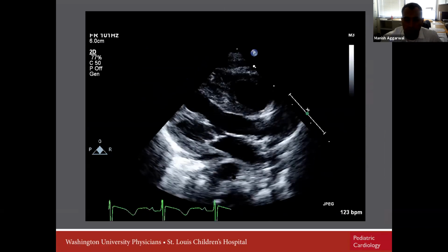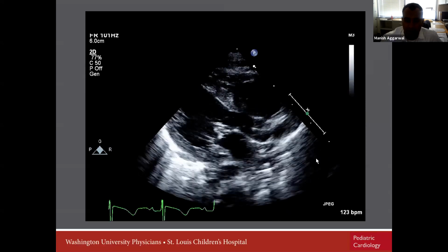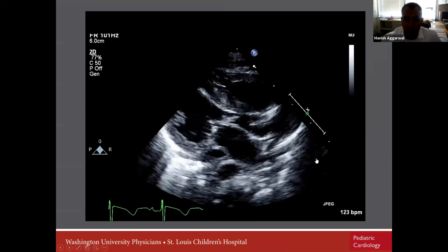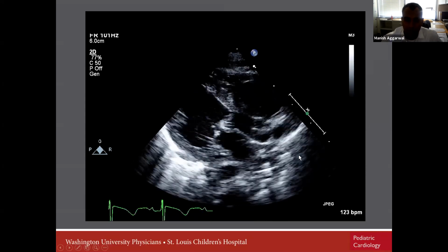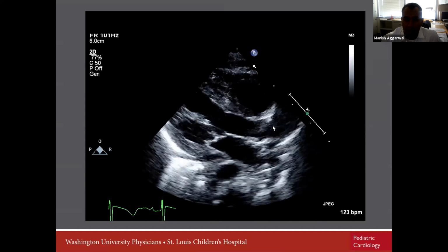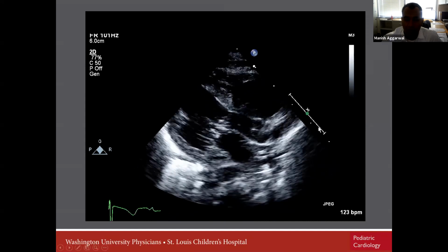I mentioned also about LV outflow tract obstruction. So the aortic valve in this disease is not pulled in towards the AV valves. And so the aortic valve is farther away from the apex of the heart. And so you can see how you'd get LV outflow tract obstruction with a narrowed left ventricular outflow tract.